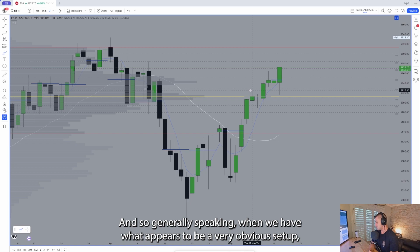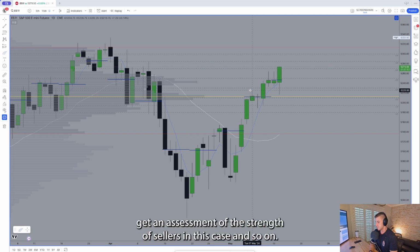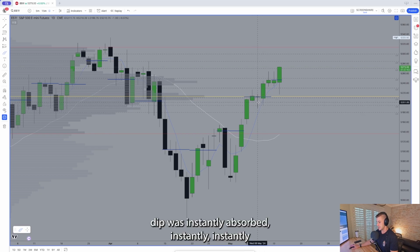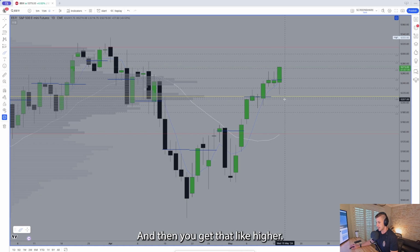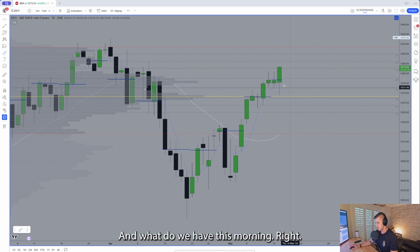And so generally speaking, when we have what appears to be a very obvious setup, what I like to do is get an assessment of the strength of sellers in this case. And so on that Wednesday, we did have a blip below Tuesday's low, and that dip was instantly absorbed, and price just closed back within the prior day range, and then you get that leg higher. Now, I mentioned that example this morning as well. And what do we have this morning, right?